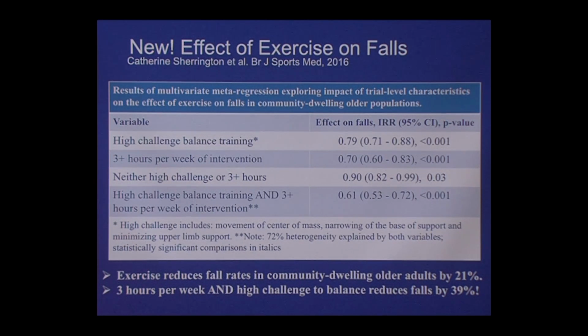So what is high challenge to balance? I'm going to show you that in just a little bit. We're going to come back to that. But essentially, it includes moving the center of mass. So when I lean forwards, I've moved my center of mass forward of my base of support. And likewise, if I move it backwards, I'm moving my center of mass backwards, back of my base of support. And the challenge here is to maintain my balance when I shift my center of mass.